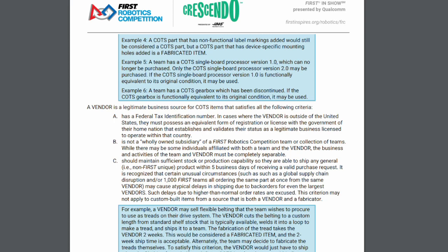Example 5. A team has a COTS single-board processor version 1.0, which can no longer be purchased. Only the COTS single-board processor version 2.0 may be purchased. If the COTS single-board processor version 1.0 is functionally equivalent to its original condition, it may be used. Example 6. A team has a COTS gearbox which has been discontinued. If the COTS gearbox is functionally equivalent to its original condition, it may be used.